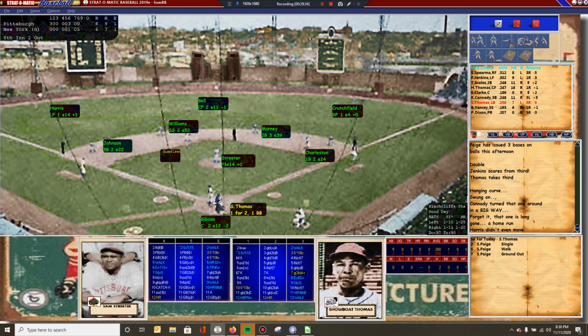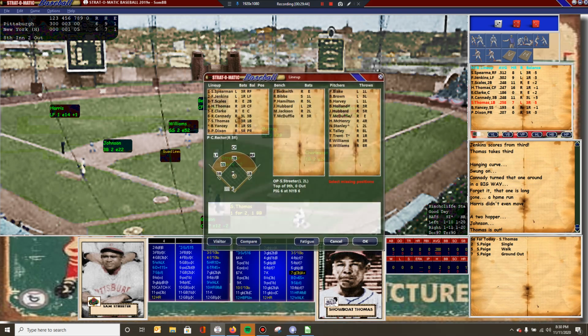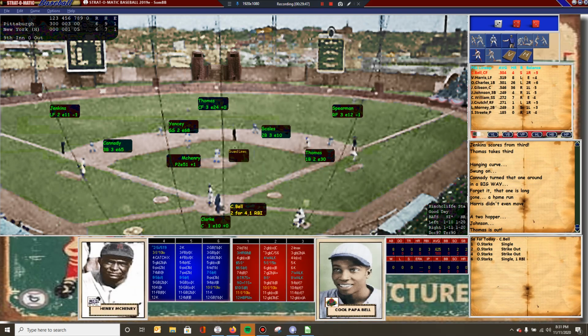This one looked like it was going to be all Crawfords as Satchel Paige was cruising through eight and then hit a wall here as the New York Black Yankees score 5. There's going to be a new pitcher. We'll be right back. Right, now pitching for the Black Yankees is going to be Henry McHenry. And here's Cool Papa Bell. He's 2 for 4 today. Has 2 stolen bases.